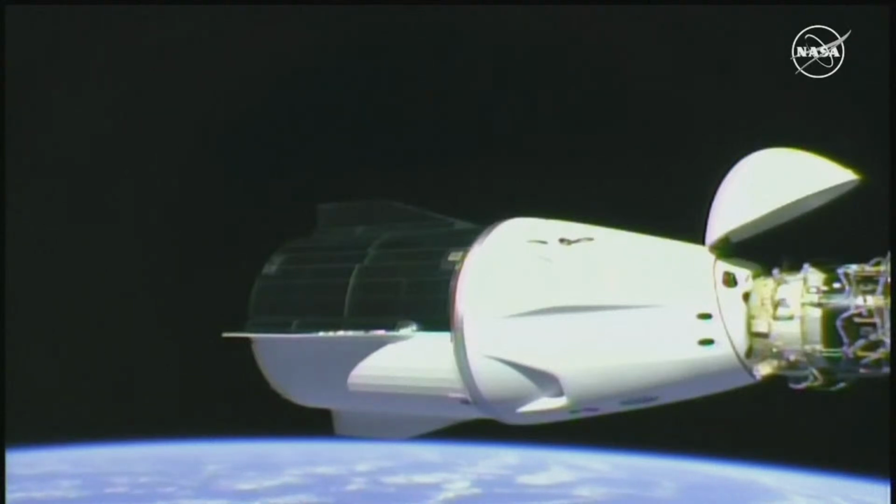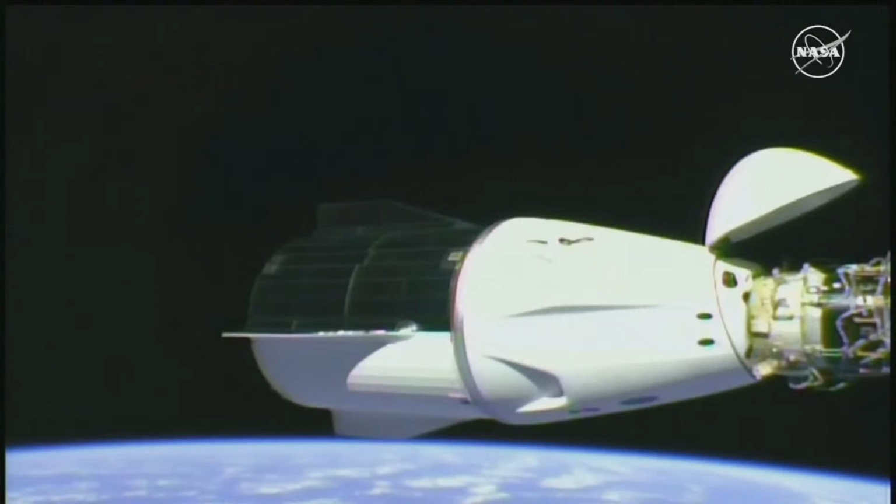That hatch is still open as the team continues to troubleshoot through this valve decrease. However, we are expecting that APAS hatch to be closed here shortly. The hatch on the Dragon side is already closed.